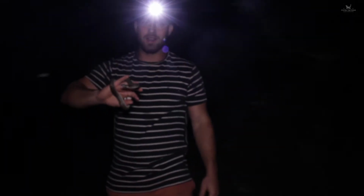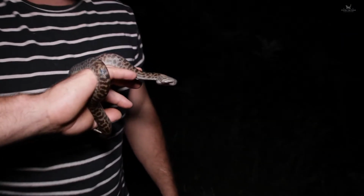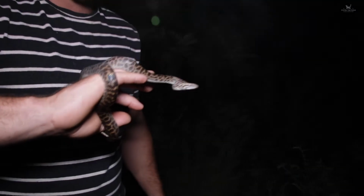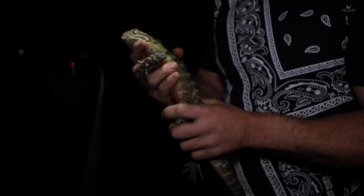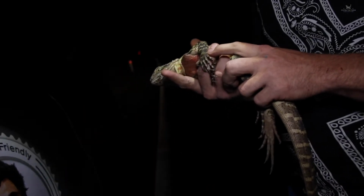I've only ever caught one other python, which is a carpet python, so I don't have many bragging rights when it comes to pythons, but this might not be a big deal for some, but I'm happy. Been wanting to find them. How good. He scratched my finger though. Oh, he did.